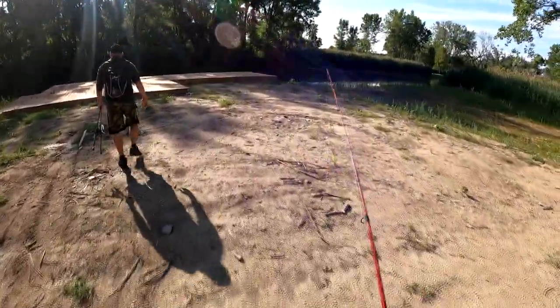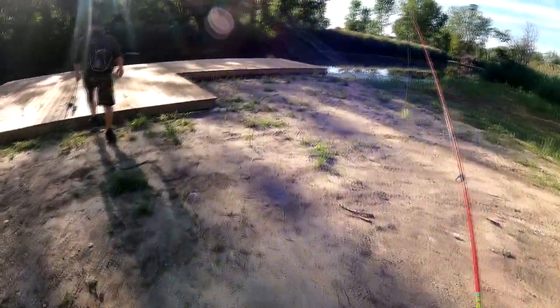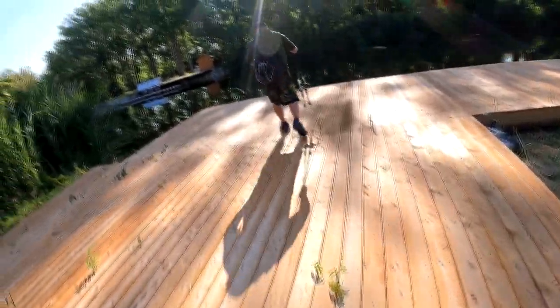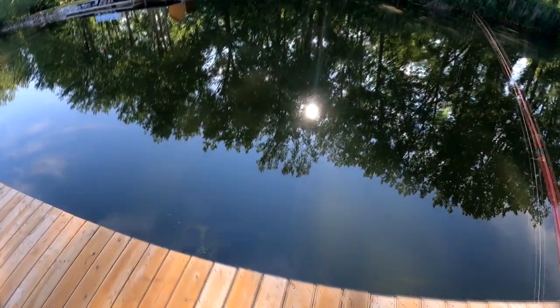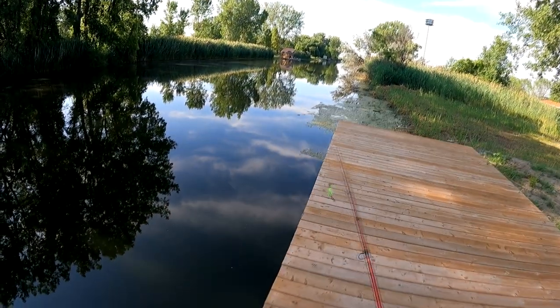All right. This does look froggy over here. Oh, nice dock for us. Yeah, thank you, whoever built this. Thank you, I appreciate you. Oh my God. Yeah, bloop.